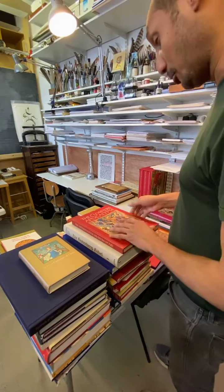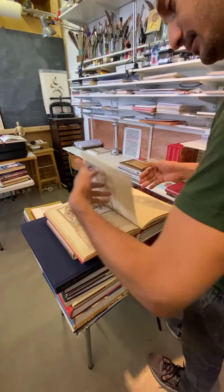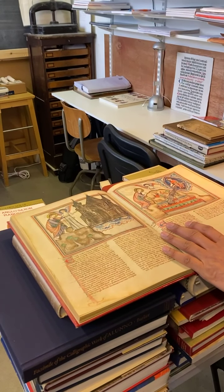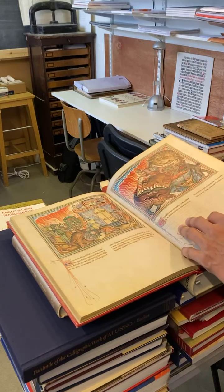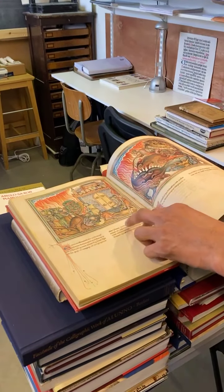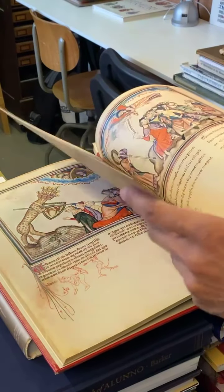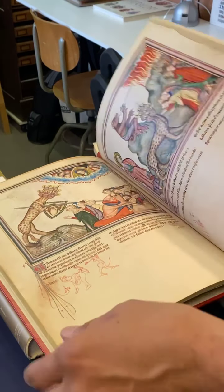Then I came across the Cloisters Apocalypse, which is in a sort of semi-cursive textualis, and judging by the curves at the bottom, I would call this a southern textualis versus the northern textualis. I mean, look at this funny little illustration in here.